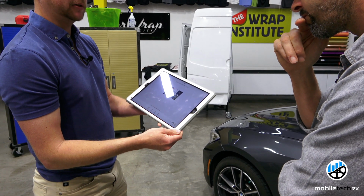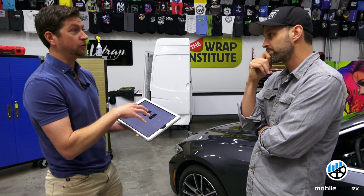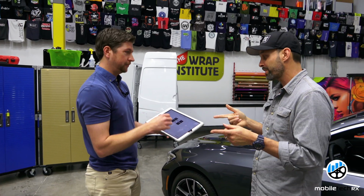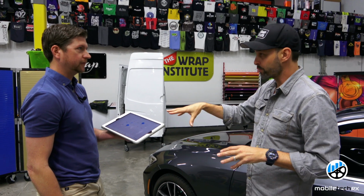It'll timestamp this so that if anything ever does come up, you'll be able to go back and say these pictures were taken and notated right when you dropped it off. Which I like, and what I've seen in some shops is they have security cameras and they have to go back and find the footage when the customer says you did this to my car. This is much, much more streamlined, which is cool.